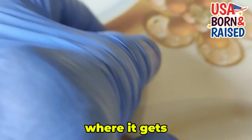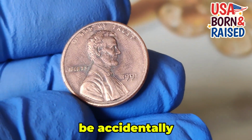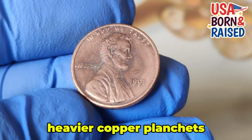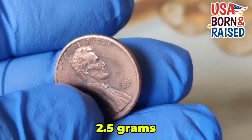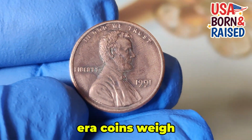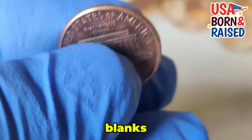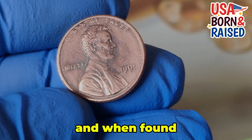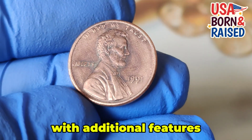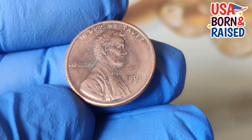But here's where it gets strange. Some 1985 pennies were discovered to be accidentally struck on the older, heavier copper planchets. While a standard 1985 penny weighs 2.5 grams, these rare transitional error coins weigh 3.11 grams, a clear sign they were struck using leftover copper blanks. These copper 1985 pennies are not supposed to exist. But they do. And when found in high grade, with additional features like mint errors or proof-like finish, their value climbs into the millions.